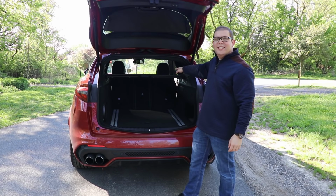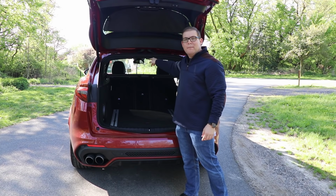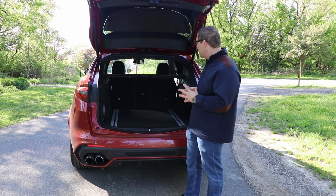And if you can see in there right now, the seats didn't quite fall flat because the two front seats, the passenger seat and the driver's seat, are back too far. So they didn't want to fold flat. But when they do, they fold pretty flat.